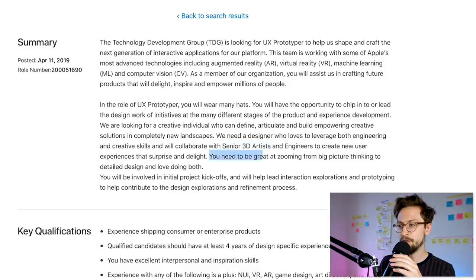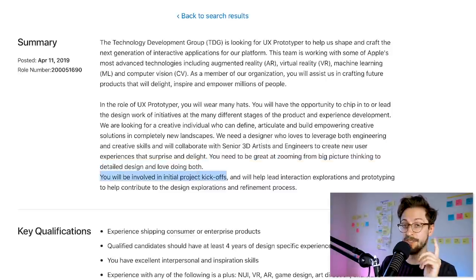You need to be great at zooming from the big picture thinking to detailed design and love doing both. You'll be involved in initial project kickoffs, workshops. Look, this is pretty general. This is just saying you'll be doing stuff at Apple.